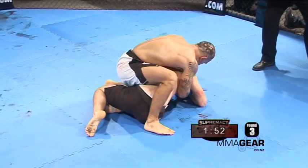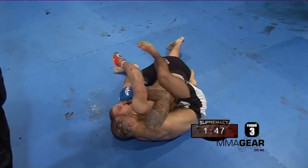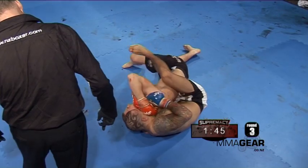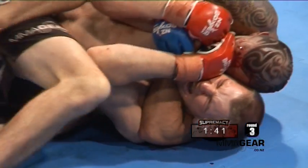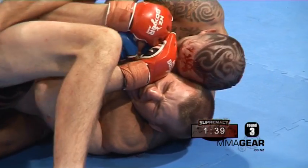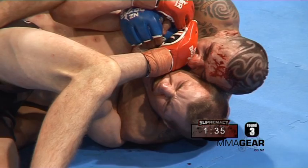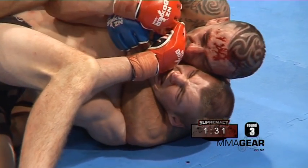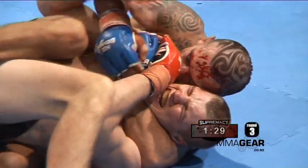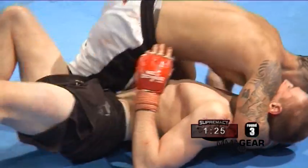And again, he's just trying to get that, dropping another couple of elbows on the back of Daniel Hooker's head. Spins him over again. He's still got that arm clamped tightly, but he can't get the second arm in. Lasita looks like he's just biding his time. As long as he's in a good position, he's happy. There's plenty of claret coming out of his forehead there, next to some Daniel Hooker elbows. Hooker just defending nicely, knowing he cannot allow Lasita to get that second arm in.